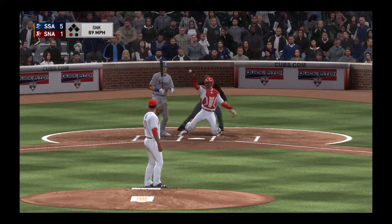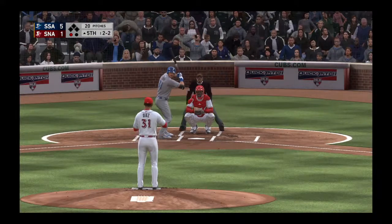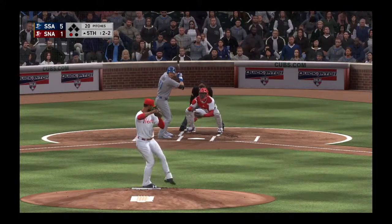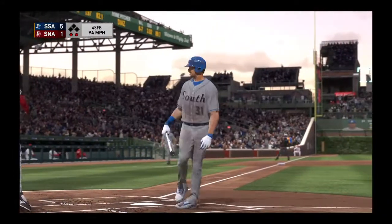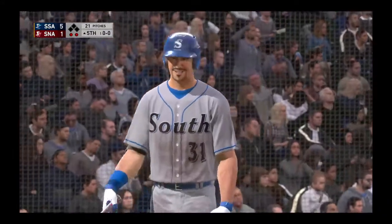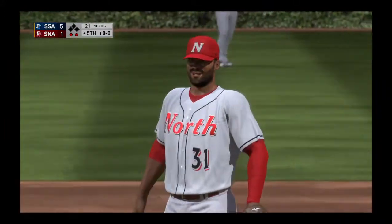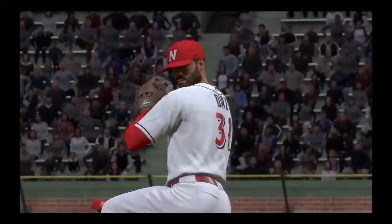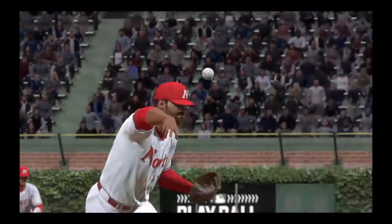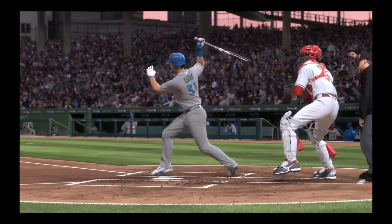2-2. Bases are empty, 1 man out. And a fastball swung on and missed as they set him down for the 2nd time here tonight. Well, you got to love a live young arm. He's got an electric fastball, and if he can learn to harness that and work in solid secondary stuff, he's going to have a really nice career on the mound. Not everyone is gifted with a fastball like that.